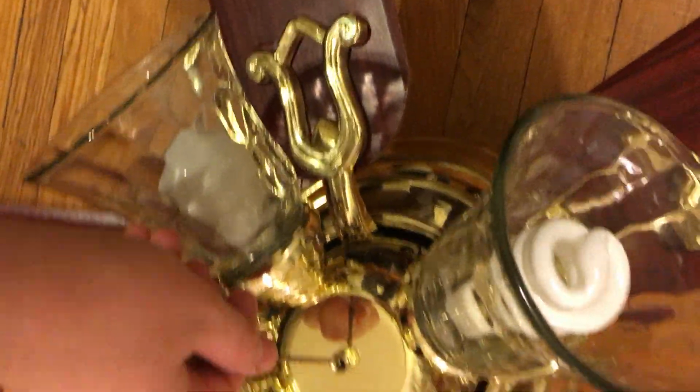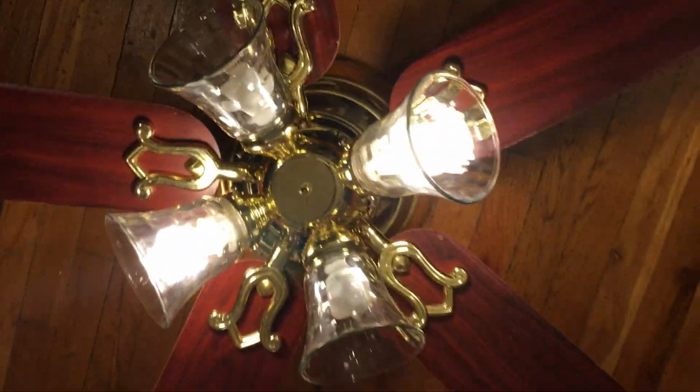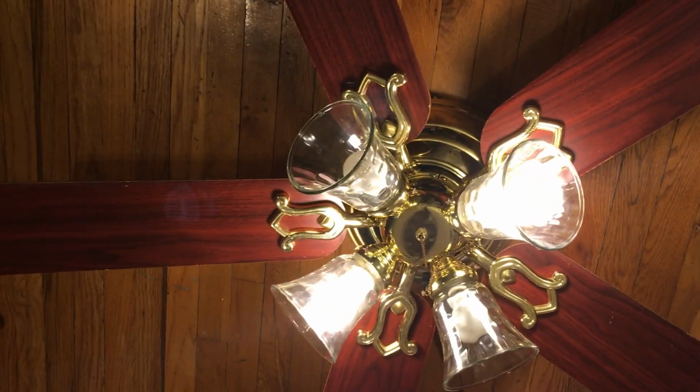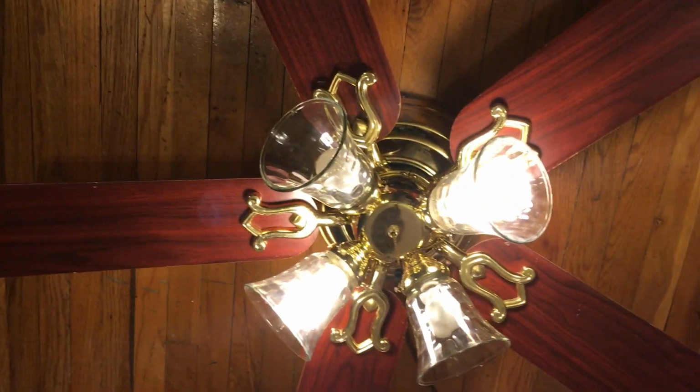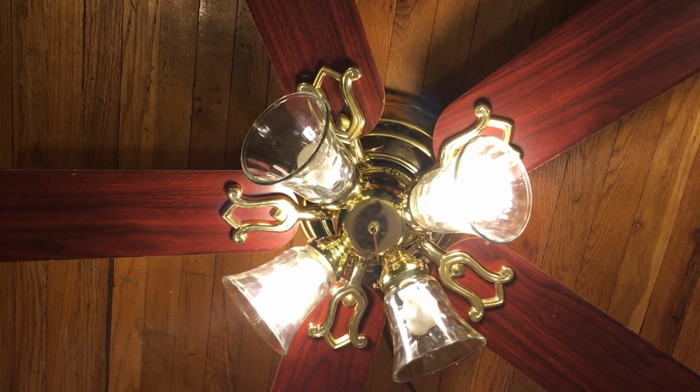Yeah, my mom would love this in her bedroom. She really liked this fan a lot back when it was installed. Yeah, the first two. Oh man, I just love the finish. Just having those two on with the brass and the rosewood right next to each other, it's really attractive. It really is.